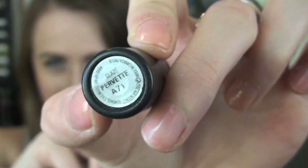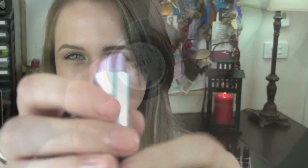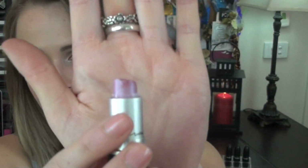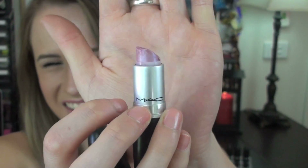And I'm sorry about my description of colours. I am so bad. I am learning. I will get better at it. It's very purple, and it's very, very glossy and shimmery and sparkly, and I love it. It's very sheer and I just love it. I think it's really, really cool.